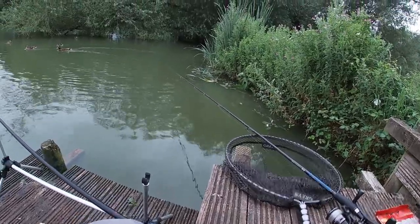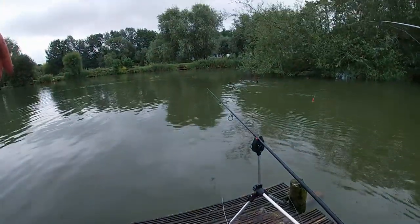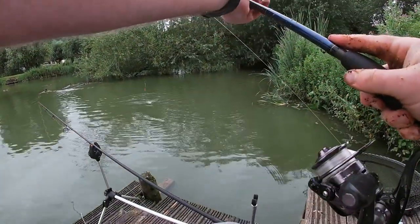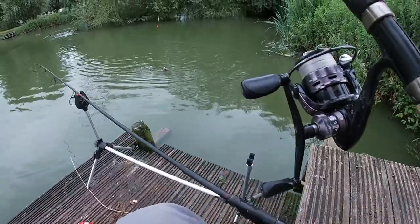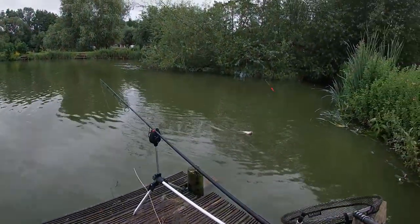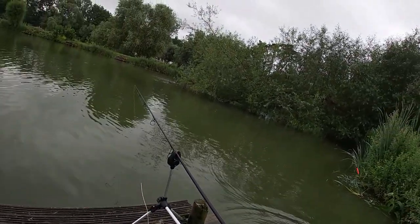I always find it helpful to fish near to the margins on any commercial fishery, mainly because the centre of the lake's often not really got any vegetation or anything, and perch love hiding out and nipping out, grabbing a little snack and then whipping back into their little hidey hole. And yes, I am fully aware that this fish is not a perch, but there are some, I promise.